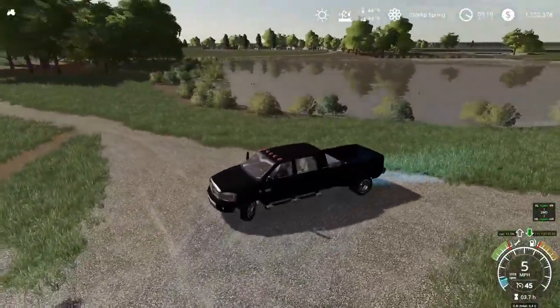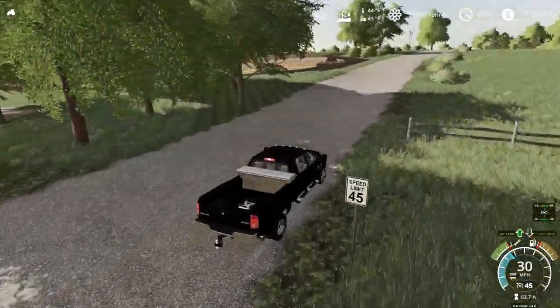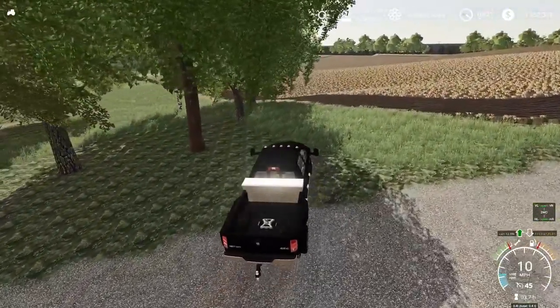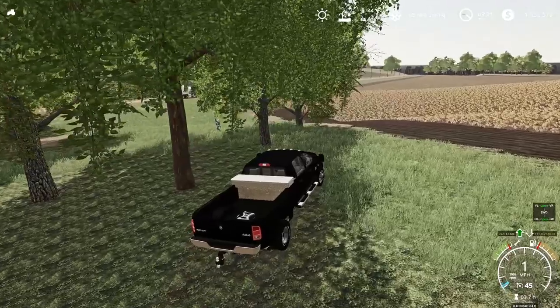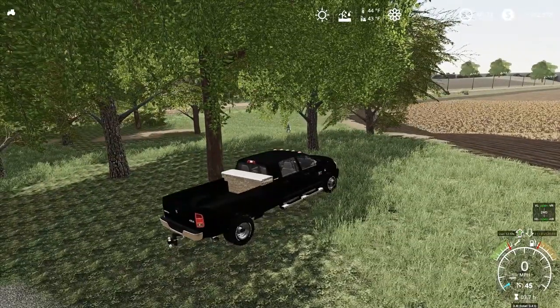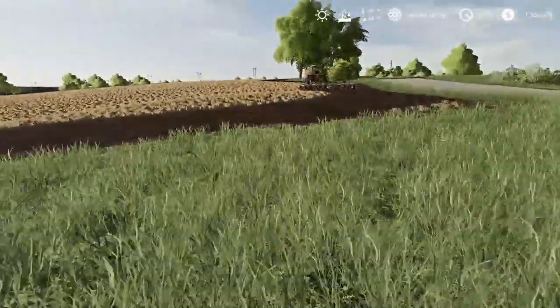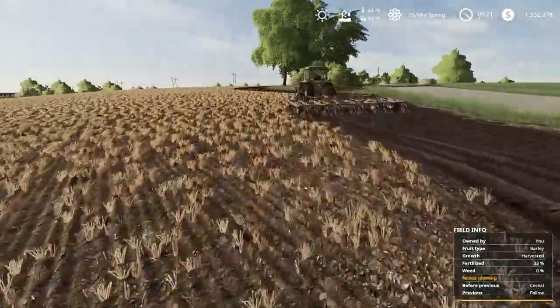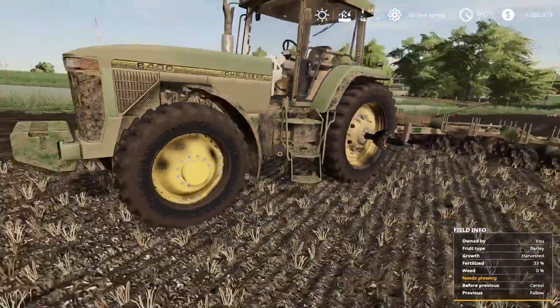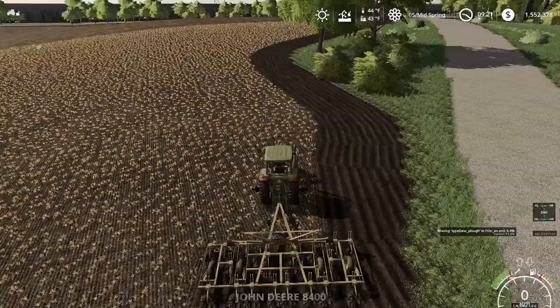Let's get to work. Right here's the field, and right here's the tractor. So we'll just pull right off under here under the shade so our truck doesn't get hot, even though it's cool out. It's only 44 degrees right now this morning. Get this baby fired up. Check up the implement, make sure it's looking good. It's getting a little dirty. Man, we'll have to wash it here soon.